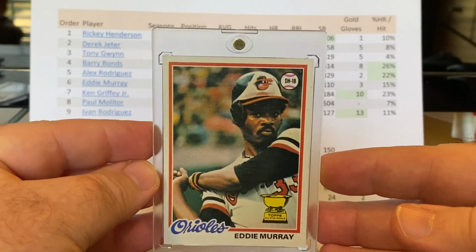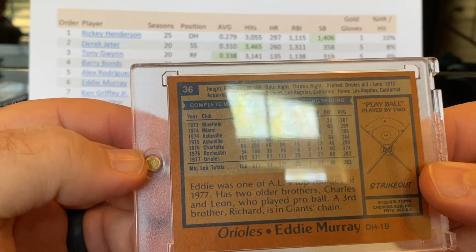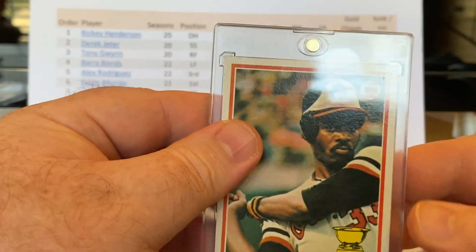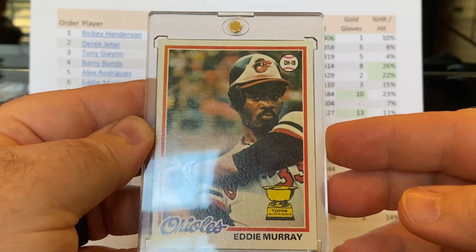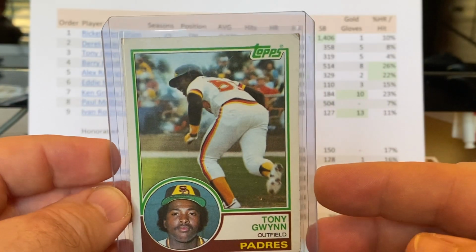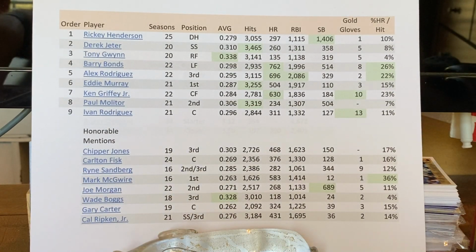Hitting sixth and playing first base is Mr. Eddie Murray of the Baltimore Orioles. This is his Gold Cup card from 1978. When I bought this from a seller off of eBay, it came in a One-Touch, and I never took it out, so I just went with it. Okay, I kind of went a little bit out of order. There's Mr. Tony Gwynn's Topps '83 rookie card.